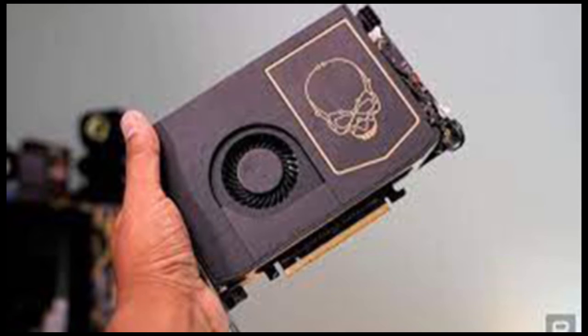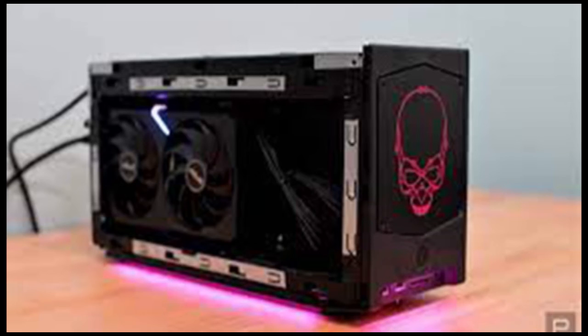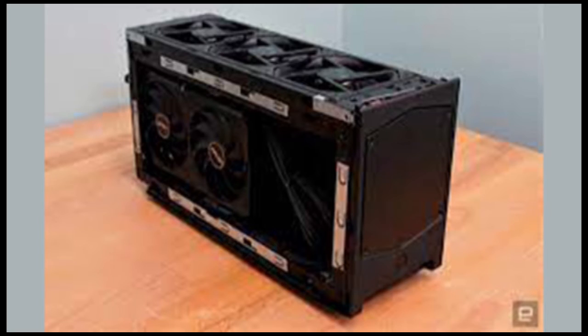I'm happy to report that it reached 150 FPS to 160 FPS in Overwatch with epic graphics settings at my ultra-wide monitor's native resolution, 3440 by 1440 pixels. I was even able to get Control running in 1440p between 60 and 70 FPS with medium ray tracing settings and graphics set to high. Basically, the NUC 11 Extreme does everything I expected an RTX 3060 equipped gaming desktop to do.